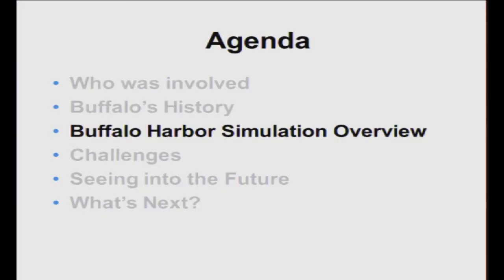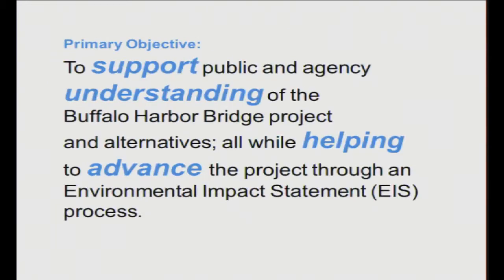So that brings us to 2007, where we joined. We worked with the Erie Canal Harbor Development Corporation to visualize where they're going and what they want to see in our waterfront. The primary objective of creating the simulation was to support public and agency understanding of the Buffalo Harbor Bridge project and its alternatives, while at the same time helping to advance the project through an environmental impact statement.